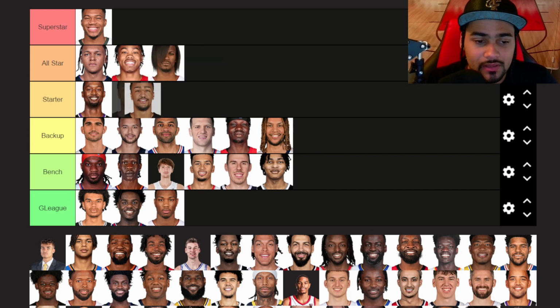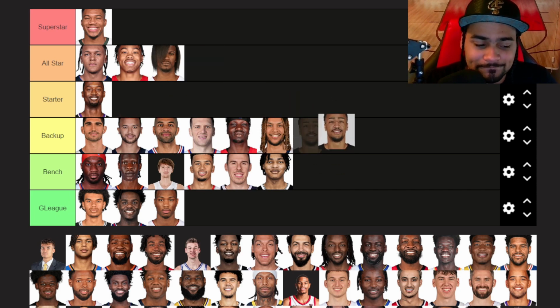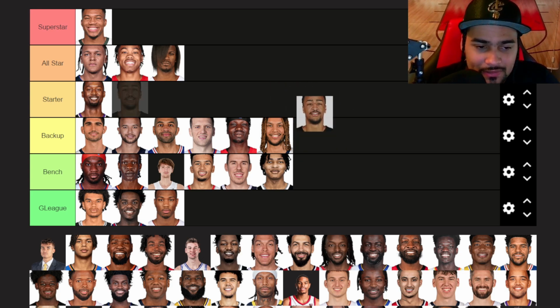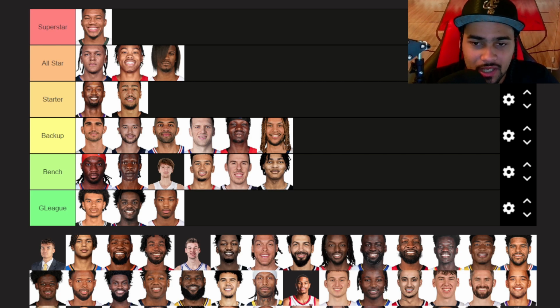John Collins. Is he starter tier or backup tier? I'll put him in starter tier. He had a solid season last year with Utah. Statistically, looked better than what actually was. But he's, I don't know, John Collins is just kind of average.